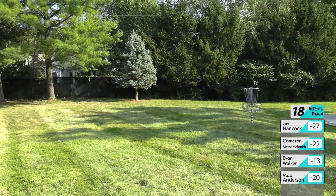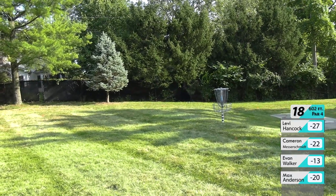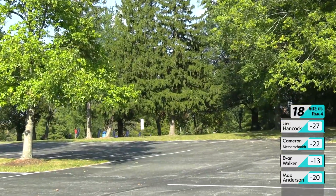These shots come in from Max throwing super early, a great upshot. Like he kind of burned it, and he was on the bottom. Like he was still on the upslope of that hill. So this is a good 400-foot pump just to get there.